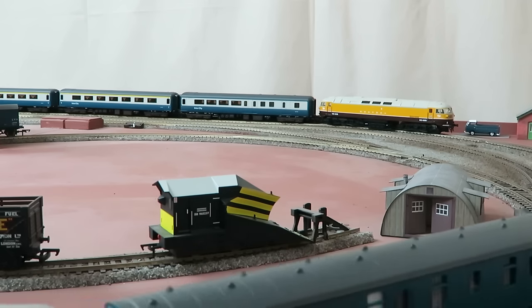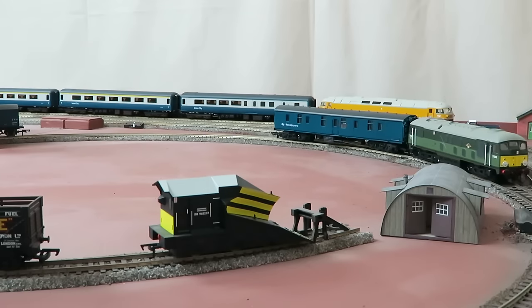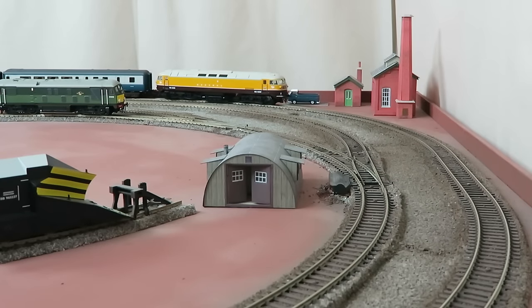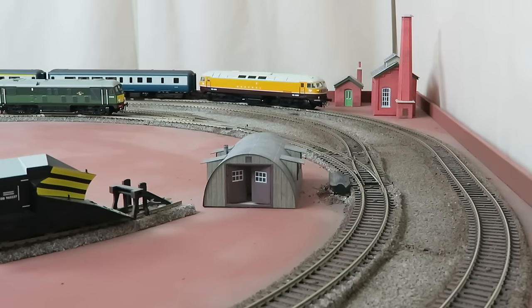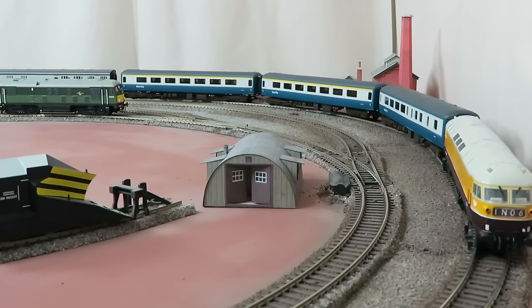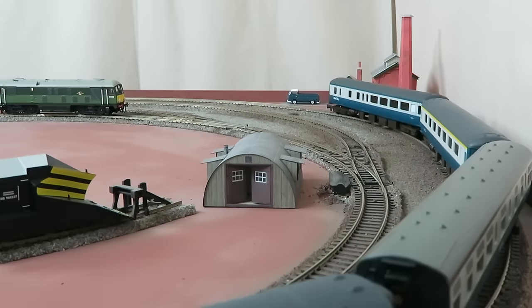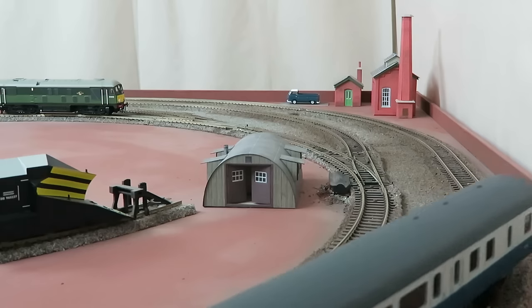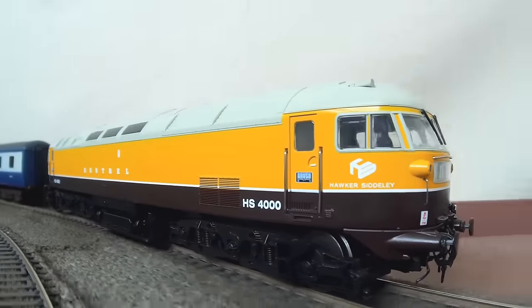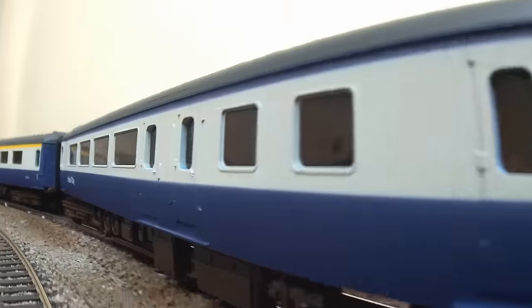BR undertook trials and she proved very successful. However, she weighed in at 133 tonnes spread over the six axles, and BR had specified a maximum of 21 tonnes per axle for safety and to allow fast running. Kestrel was therefore fitted with modified class 47 type bogies, but this still meant 22.5 tonnes per axle. This is how the model is presented.